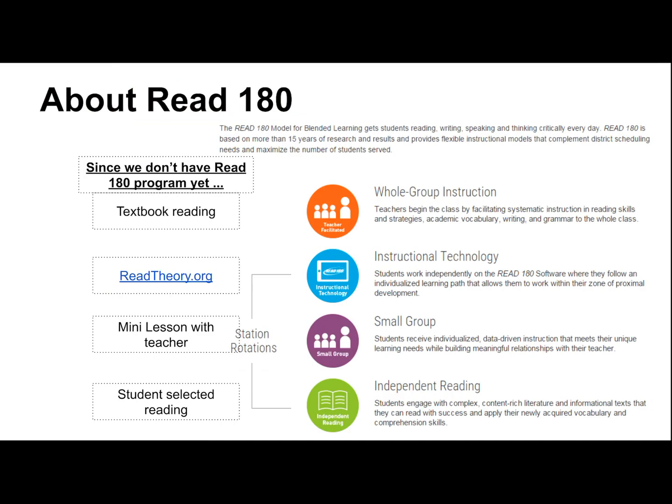For right now, we're going to be using the website readtheory.org. The students have already set up their accounts and they've gotten their first assessment piece done. In small group, we're going to be doing some mini lessons. Usually with Read 180, it is run through the workbook that the students have, but for right now, we're just pulling different strategies that are good for all readers and integrating that into our class.